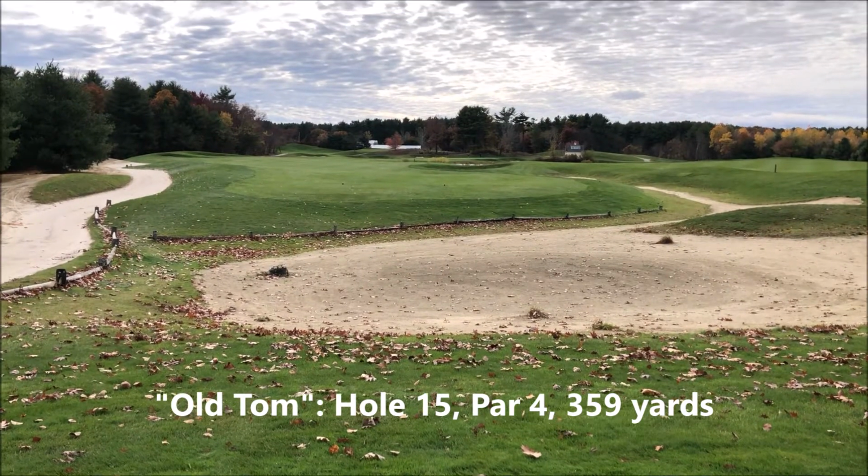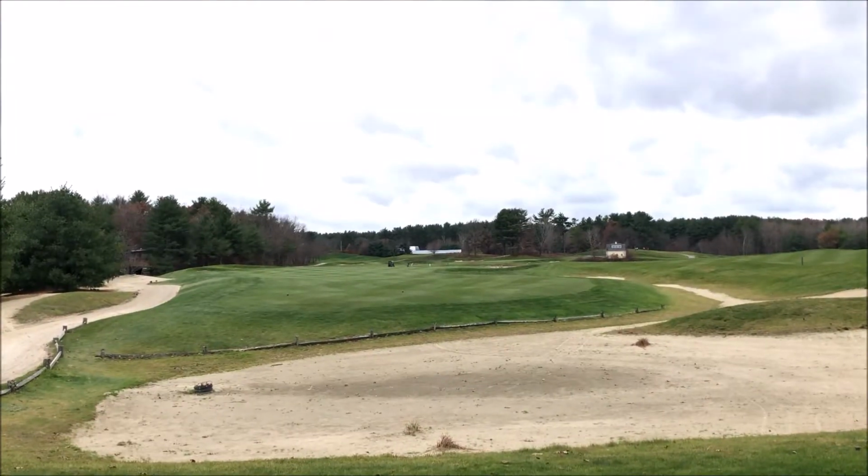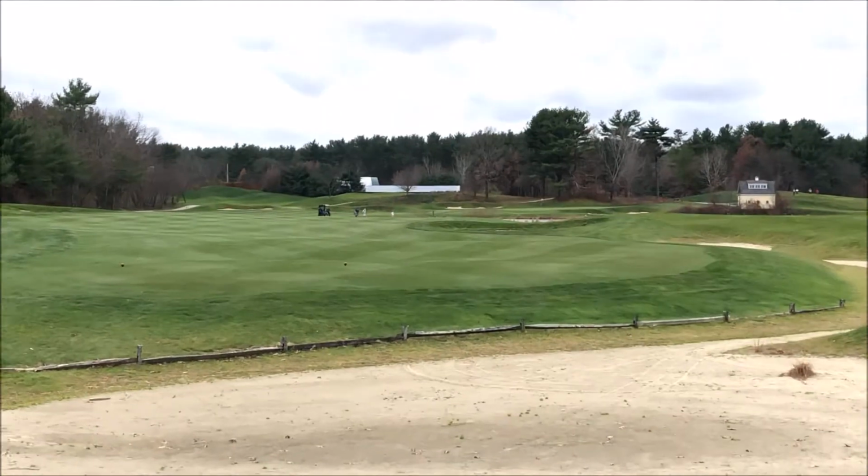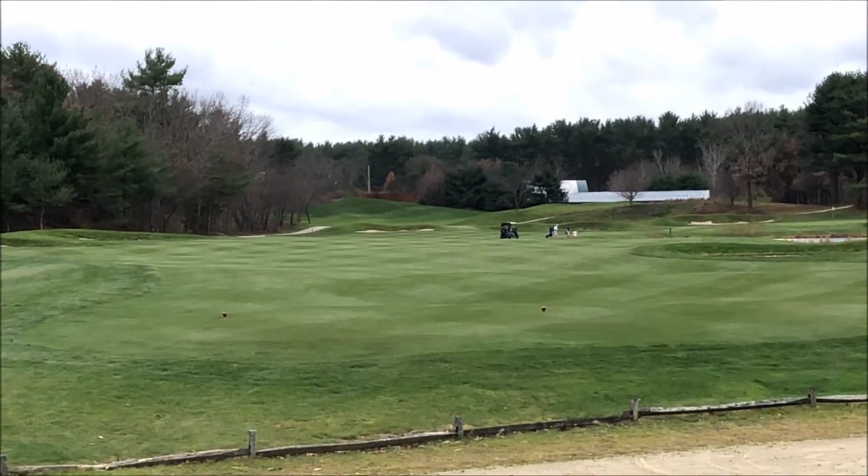This is the 15th hole. It's a par 4, 359 yards. There's water up there on the right. Can you see it? Stay to the left of that.